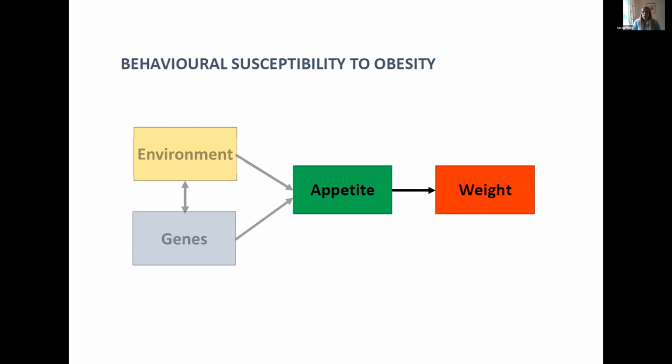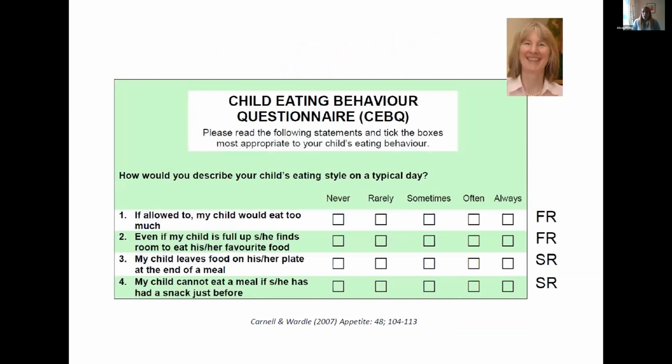So I thought I'd talk through some of the research that supports behavioural susceptibility theory that's been conducted within our group, our team. And the first step is really to establish a relationship between appetite and weight in childhood. So Jane, along with Susan Carnell, developed the Child Eating Behaviour Questionnaire in 2007. So the CEBQ, or Child Eating Behaviour Questionnaire, is a parent report questionnaire that measures variation in a number of different eating behaviours or appetite traits in childhood. And again, the ones I'm going to be talking about are food responsiveness and satiety responsiveness.